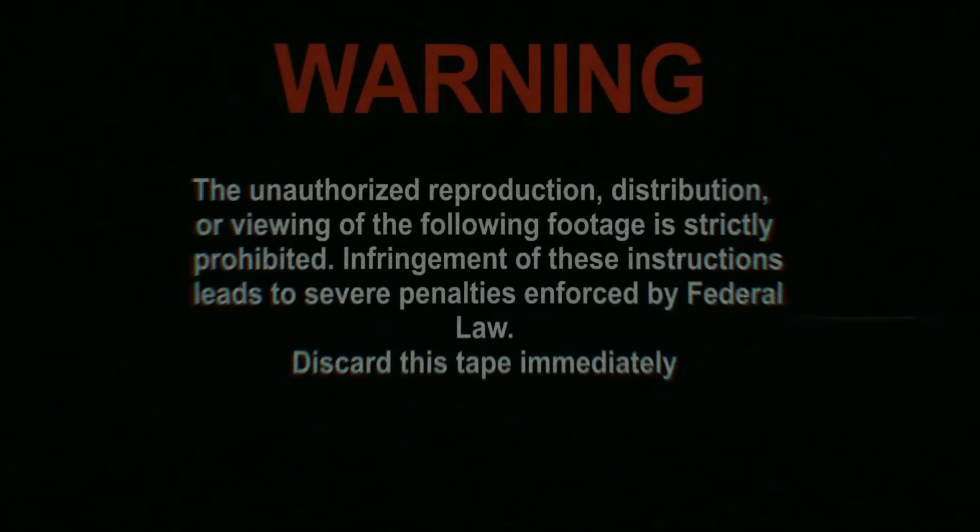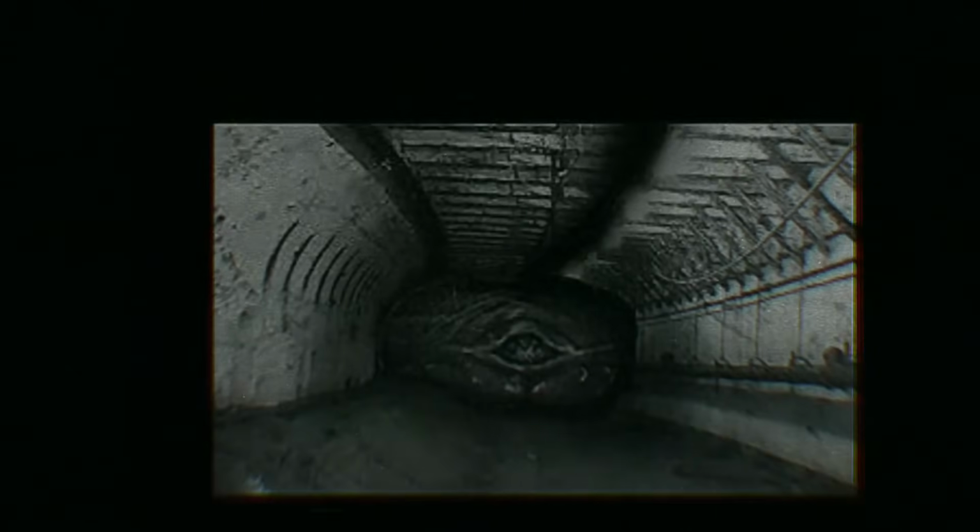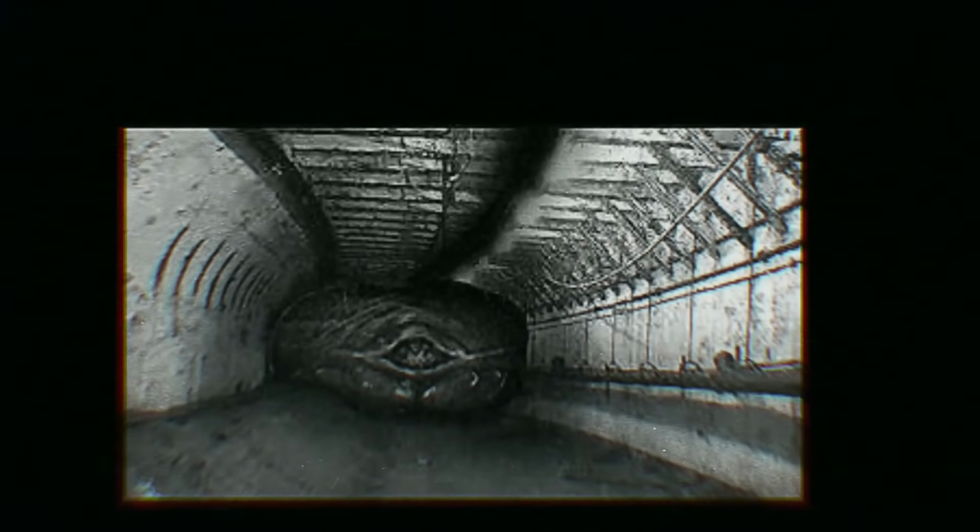We start the video in darkness, and we hear someone inserting a tape into a VHS player. We are given a warning that distribution of this tape is an infringement upon the law, and that we should discard it immediately. Our nameless viewer keeps watching, however, and we see that what they are viewing is another documentary-style tape. The tape focuses on an event that took place in 1945, just after World War II had ended.